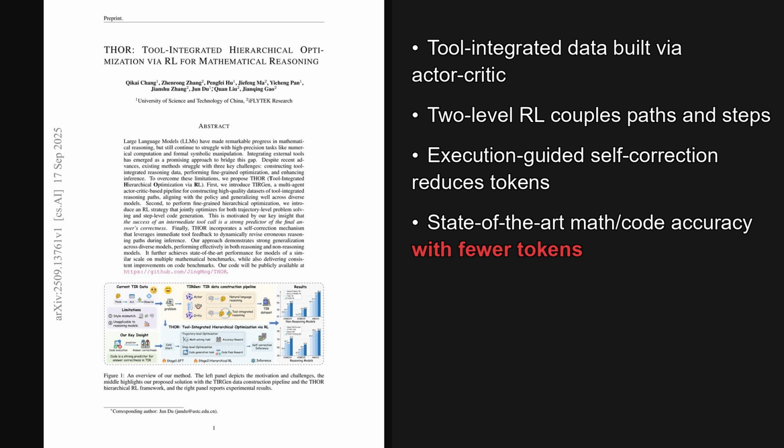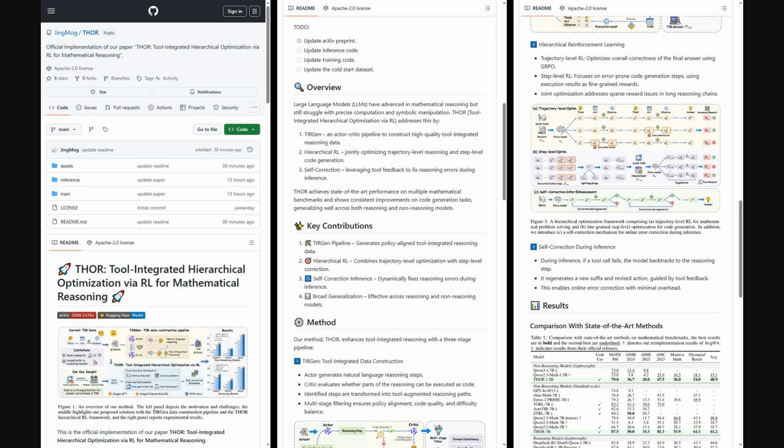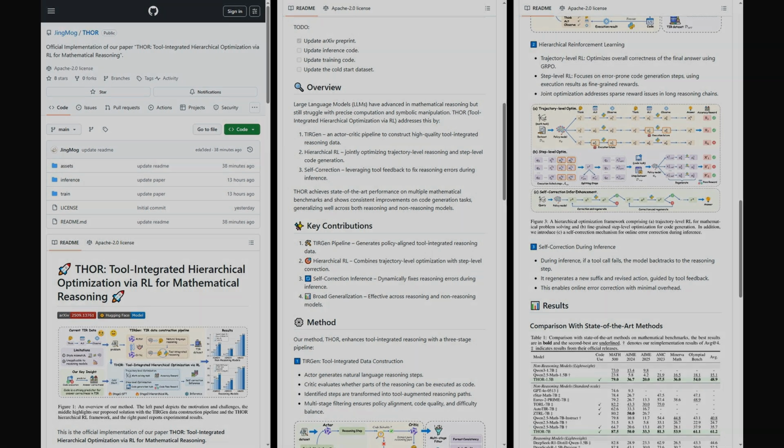In short, this paper pairs an actor-critic data generator, a two-level reinforcement learning scheme, and an execution-guided self-correction loop to turn tool feedback into better final answers. Also, the authors shared the official GitHub repo. You'll find the THOR codebase with assets, inference, and training folders, an Apache 2.0 license, and a detailed README outlining TIRGen, hierarchical RL, and self-correction. Setup and usage sections are marked TODO, but the implementation and paper details are clearly organized.